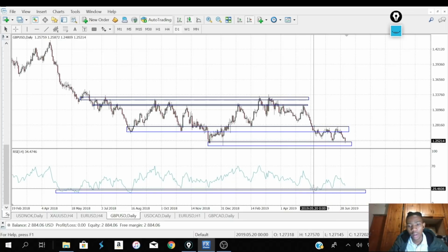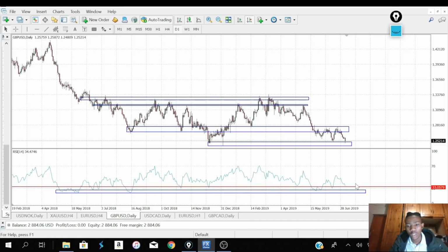Similarly, when the price reaches this part here, this is where we're going to be looking for what we call our selling opportunities. So now that we are on a support structure, we're looking for our buy opportunities, as the RSI is also testing one of our lows. As you can see, it's been a low before, and this is where we'll be looking for what we call our buy opportunities, right? As you can see, that's what we use an RSI for.